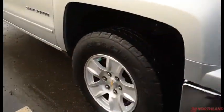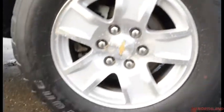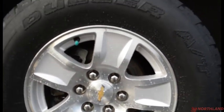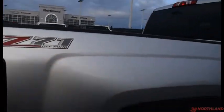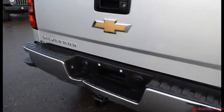Coming around the side here, we do have our Bridgestone brand tires with our 17-inch rims. Looks great. You do also have your heated exterior mirrors right up there, and coming all the way around to the back you got your box. Looks fantastic. You do have your Silverado and your LT badging, as well as your backup camera right there.